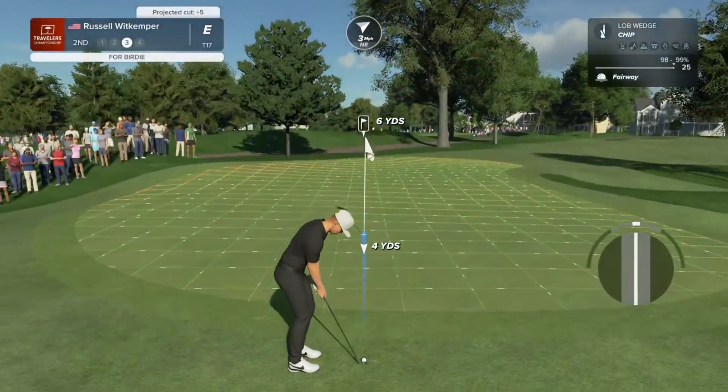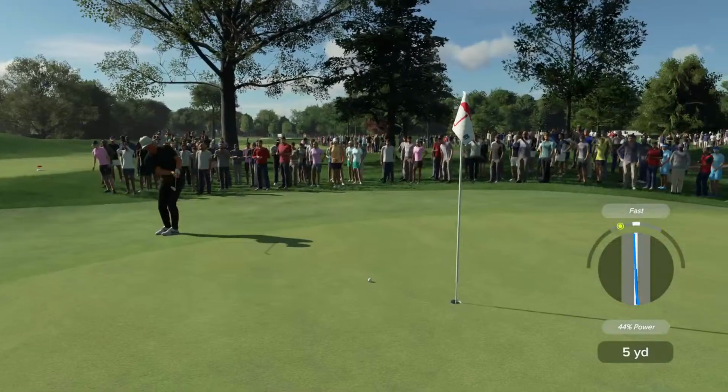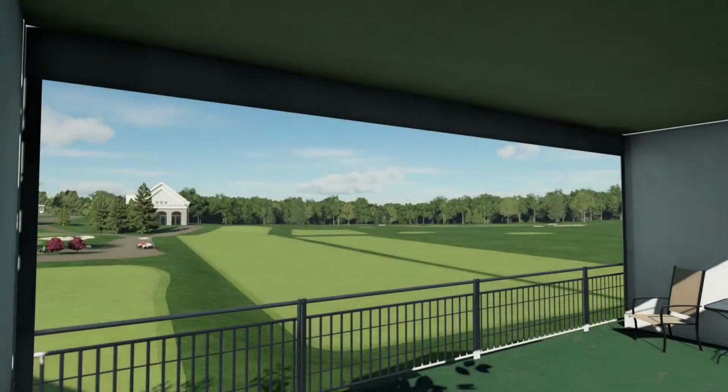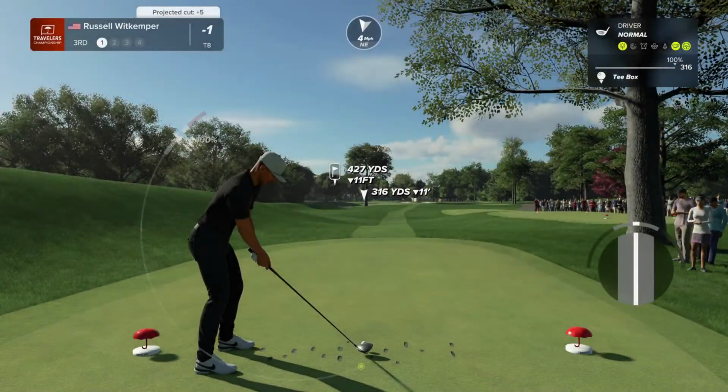Getting ready to play their third. Oh, yeah. Are you kidding me? That'll help make a big move. Currently 1 under for the event.